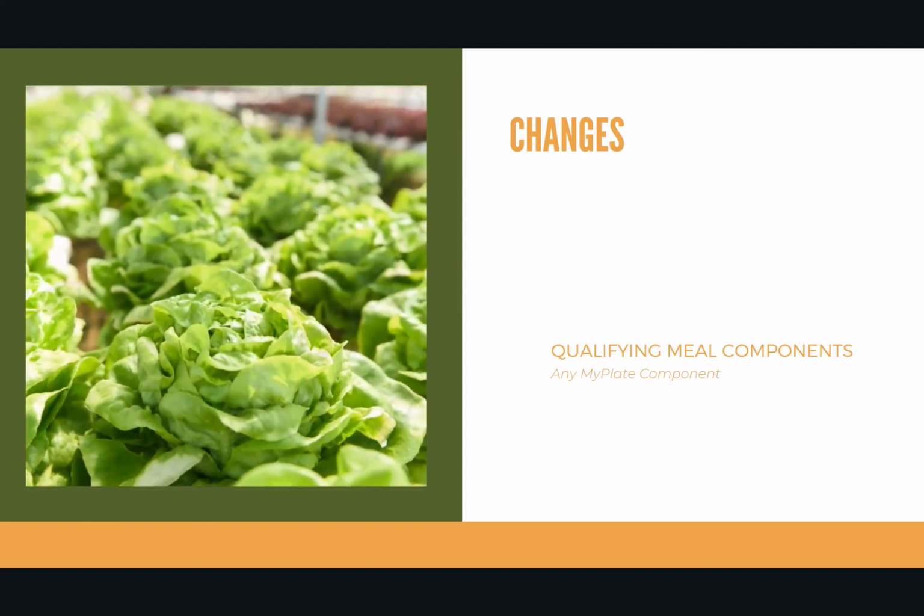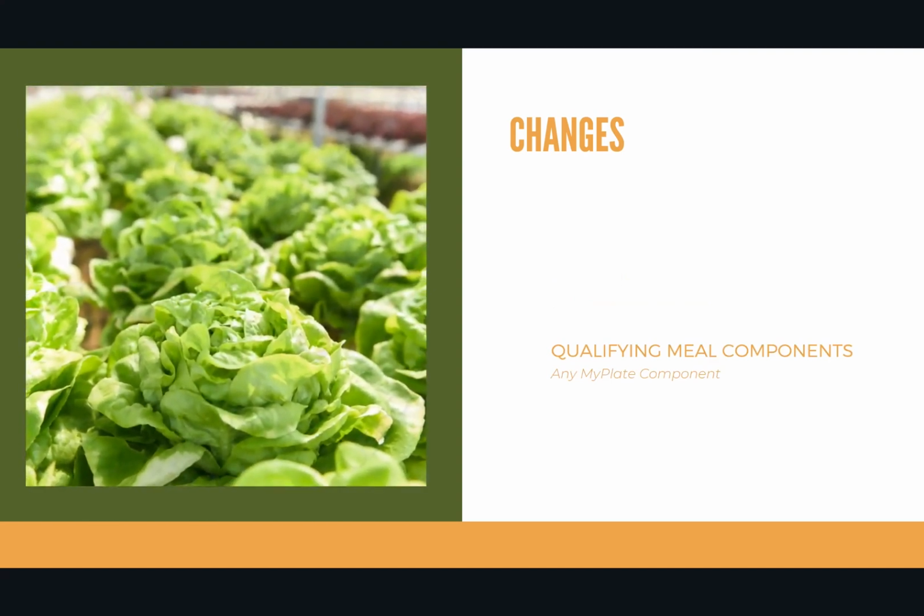So what qualifies as a reimbursable component? Any of the 5 meal components you serve your students that is a part of MyPlate can be claimed. You just need to be able to provide a receipt showing the farm you purchased from is an Alabama farm.